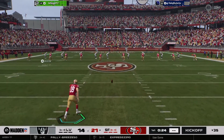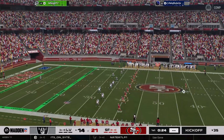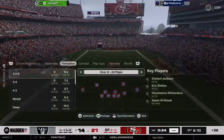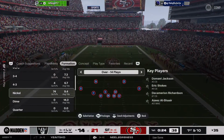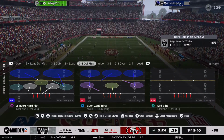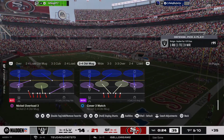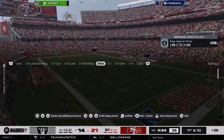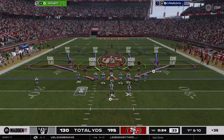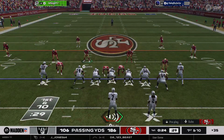The 49ers have it on the tee as they kick it away here. Doesn't like what he sees, so we got a touchback. And they're going to begin this drive at their own 35-yard line. A good starting spot for the Raiders as they come up 1st and 10.